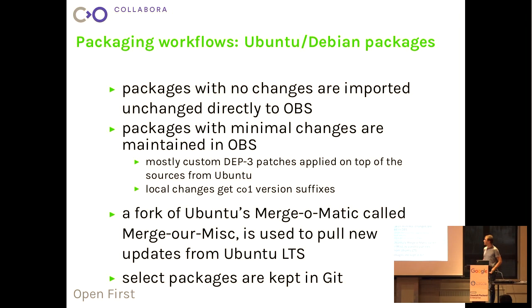If the changes to the packages are quite minimal, which happens often, we just commit changes directly in OBS, keeping patches in DEP3 format, and all of those modified versions have a suffix similar to what Ubuntu does, but instead of ubuntu1, ubuntu3, we put co1, co2, and so on. And we also use the fork of Ubuntu's Merge-O-Matic tool called Merge Our Misc to pull new updates from Ubuntu LTS. So it can handle simple merges and automatically rebase our changes on top of what Ubuntu has. And certain packages are kept in Git to make the merges easier.